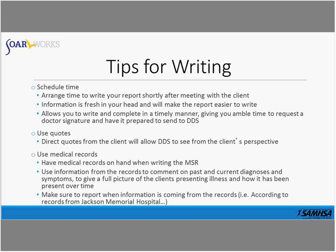As for writing the MSR, I would strongly suggest that when you offer an interview, you also schedule time after the interview to be able to write the MSR. It should be fresh in your head. It'll make it easier to write the report.